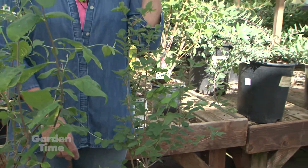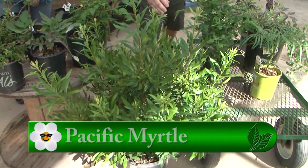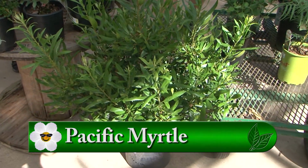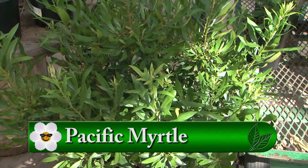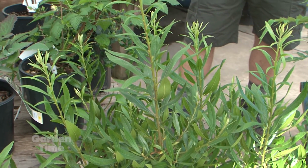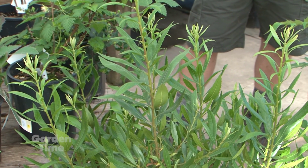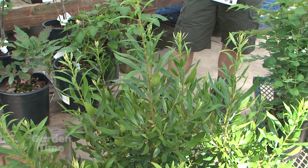Oh, and I forgot one more down front. What is that shrub? So this is the Pacific Myrtle, a nice evergreen shrub. It makes a great hedge, drought resistant. It can get 10 to 12 feet tall, but you can also shear it if you want to. Really a great plant. Not a lot of pests on that plant.